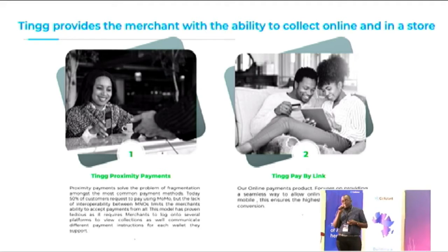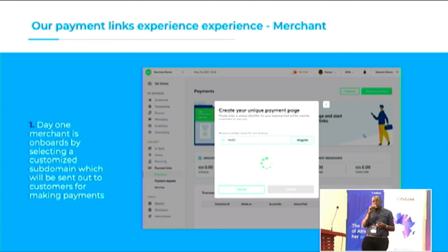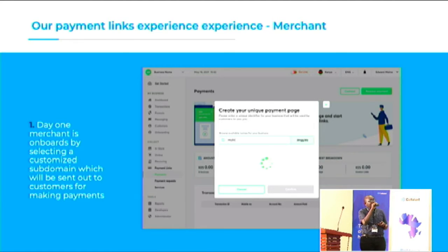So the first product I'll look at is Pay by Link, which I've already given an overview. It's just a product that allows you to collect via link. So this is just a snapshot of what you get during the onboarding process as you access our platform.